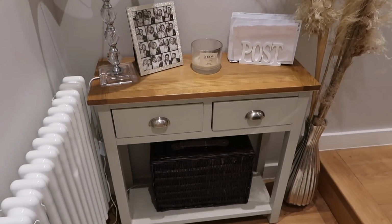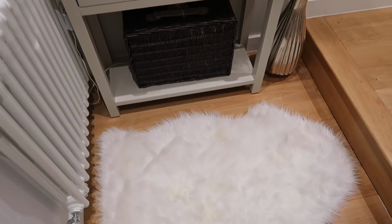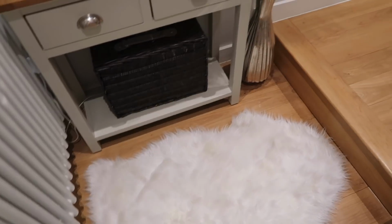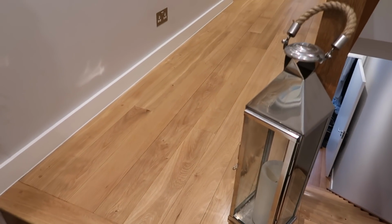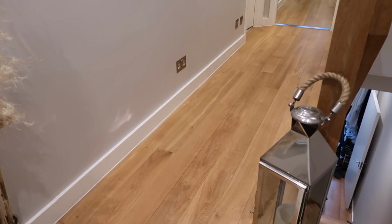And then underneath we've just got this wicker picnic basket that Chris's mom got us, and just this little furry rug from IKEA. And then on the corner here I've just got this lantern. I love lanterns everywhere around the home, and it's just so cozy at night when it's lit.